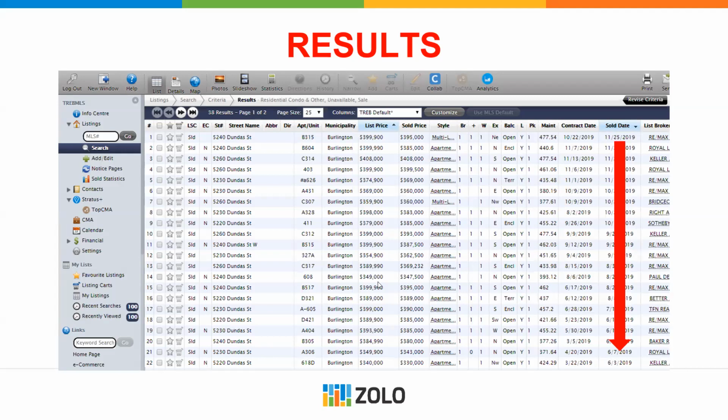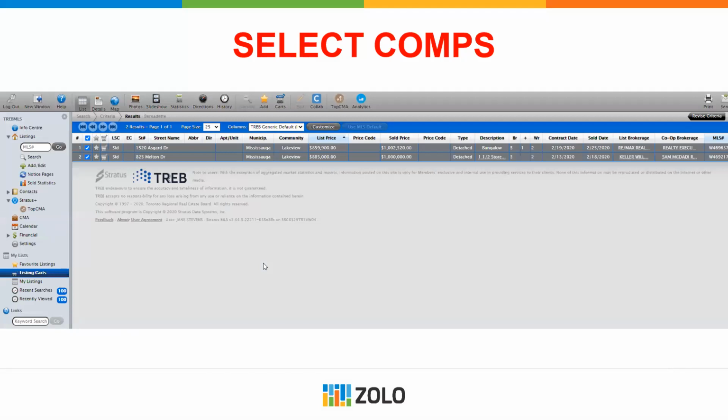All right, so those are going to give you the recent comparables. And what you'll want to do is select the comparables that you're going to include in your CMA. So just selecting whichever ones you want to attach and then putting that into your listing cart. So creating a listing cart for your client so that later on, if you need to refer back to these comparables, you don't have to do that whole search all over again. You've basically saved them into this listing cart.